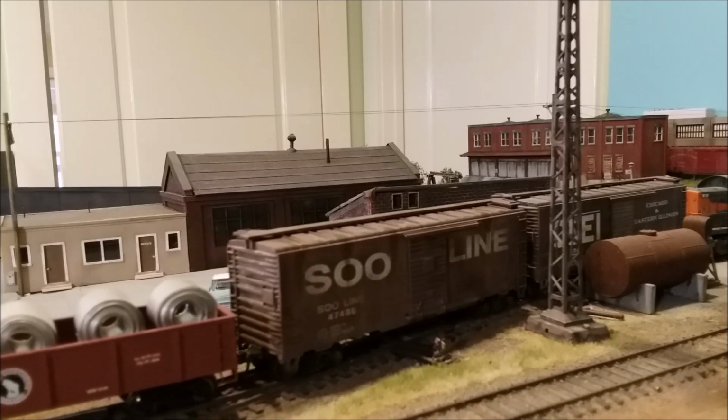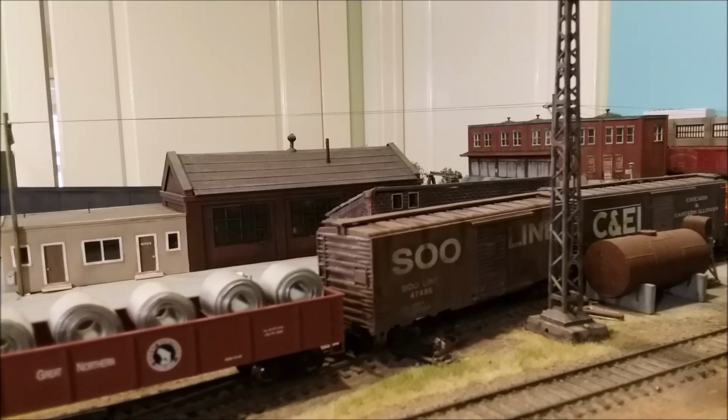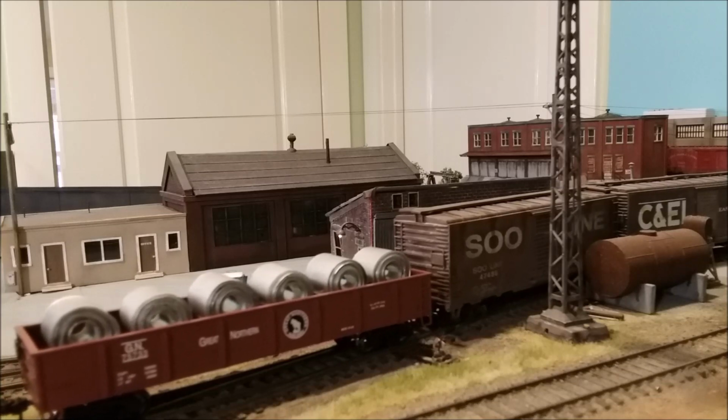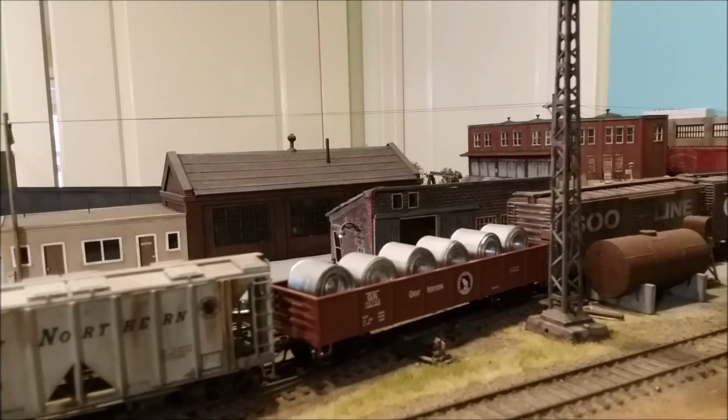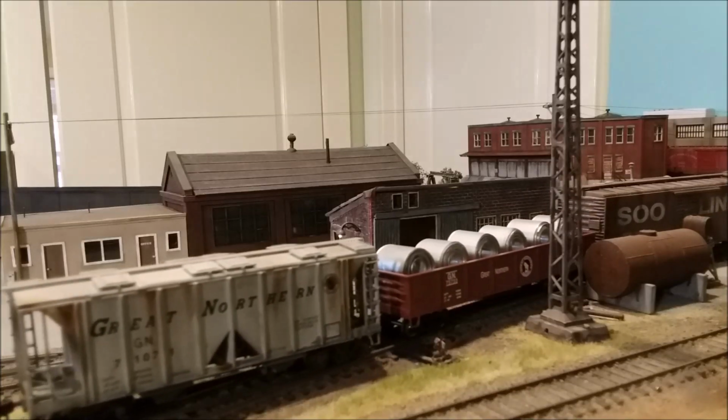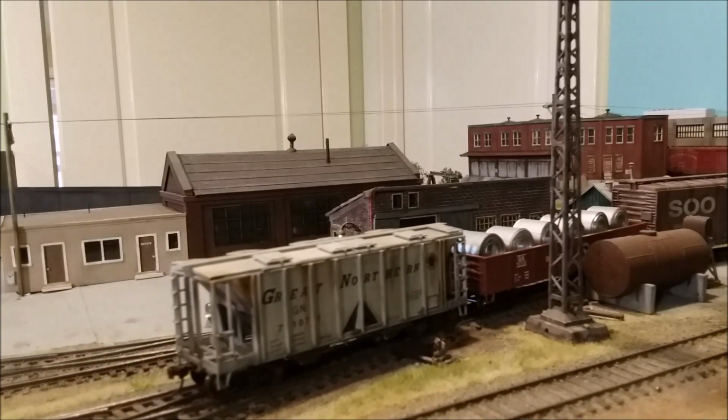The Great Northern Gondola is brand new and unweathered. It is a Bachmann model, so it's a bit low on detail, but it's very well weighted, so I don't have to worry about an unloaded gondola somehow derailing. Not with this car.